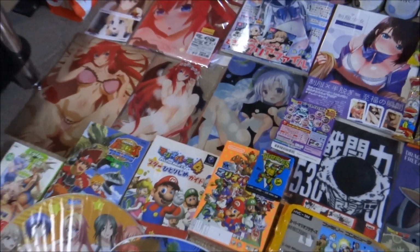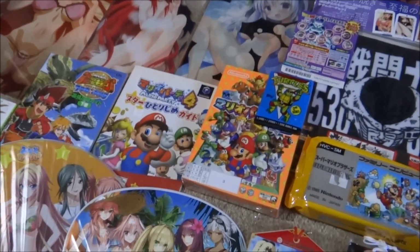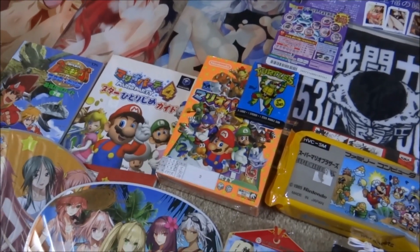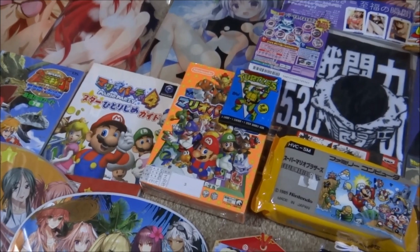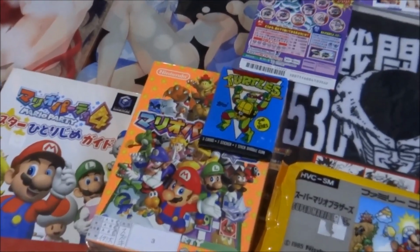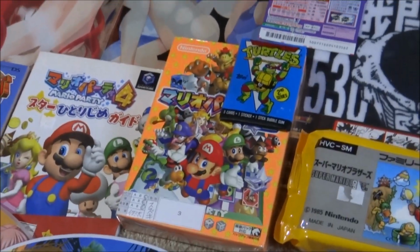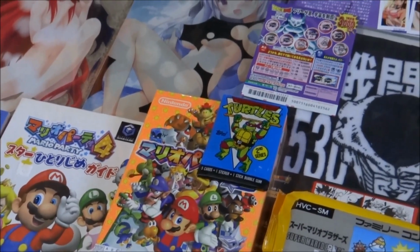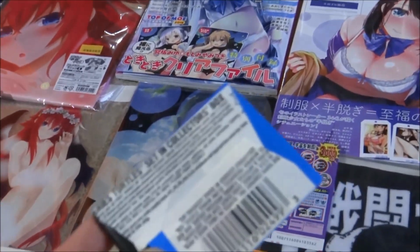I'm just going to zoom out a bit to make it a bit easier. Right, coming below, this is the Japanese copy of Mario Party 3, which is pretty awesome, right? And to the right of that is some Teenage Mutant Ninja Turtles trading cards with a sticker and one stick of bubblegum, which is actually still in there. Because these are actually from the 90s.